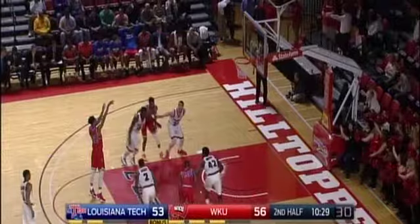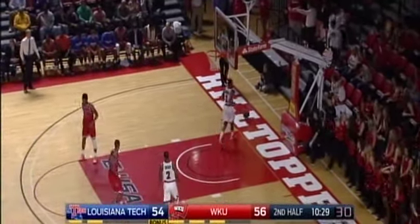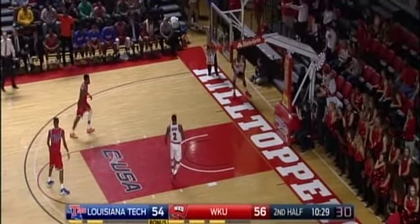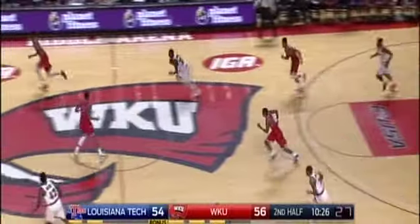Toppers have made judicious use of the three-point shot today, only attempting 10. They had 9 attempts in the first half. Why would you when you're outscoring your opponent 42-14 in the paint? It's a pair. Lead down to 2.